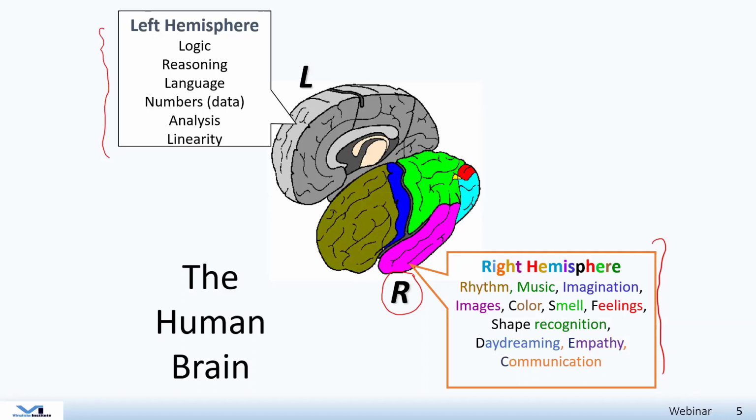If you are only good as a project manager being a right brain project manager, only communicating effectively with the stakeholders, leading them, empathizing with them, this is not enough again. You need to have a balanced approach between left and right brain's functions.